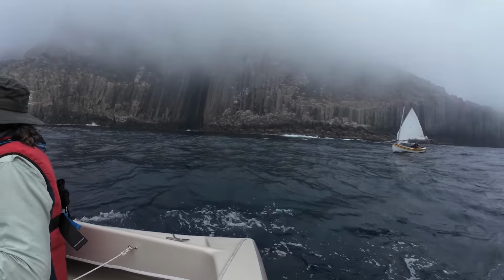Oh man, I hope I don't lose this camera. 5 miles will be taxed, so yeah, right. Making way in about 3 knots. Here we are, coming up to Cape Raoul.